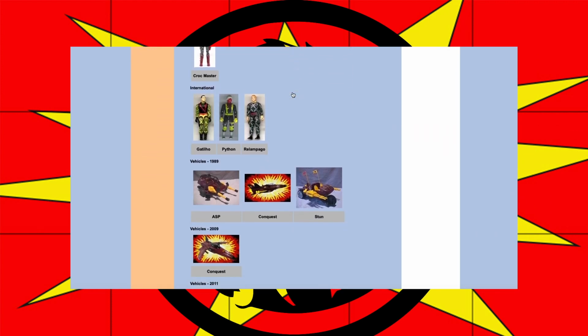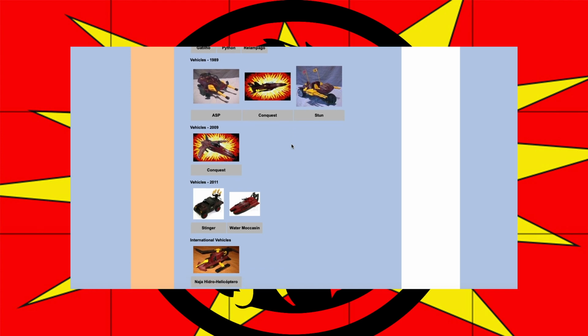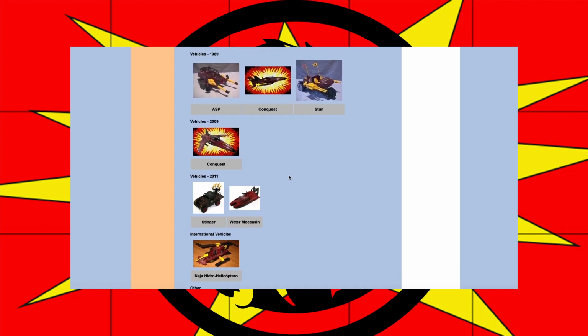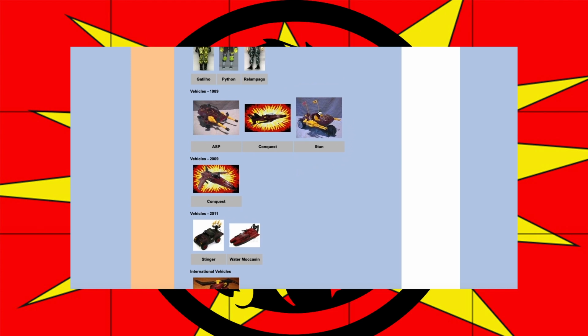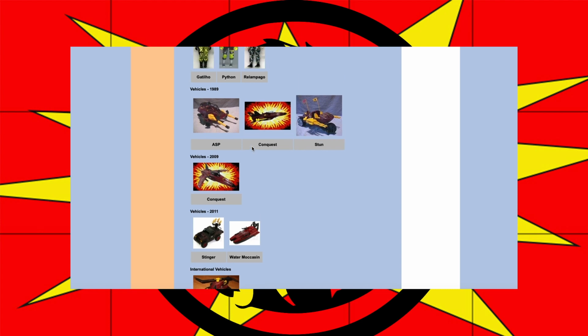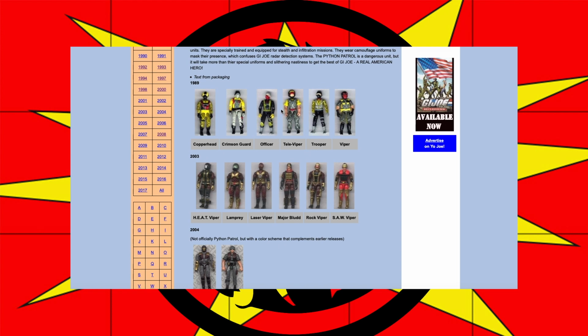Now let's scroll down and look at our vehicle offerings that they've done previously. So ASP, I did mention this is a possibility in a previous video. Conquest done. That said, I wouldn't expect anything like this or water moccasin or stinger or anything in that size range. And to tell you the truth, I wouldn't even expect something in this size range or this size range. And that's why I keep going back to Ferret. Now, as you can see, they did not release Ferret in Python Patrol back in the day. But, like my point earlier, they also didn't release a bat like Python Patrol back in the day. And to take it one step further, they also didn't release Ram Cycle as Tiger Force. So, totally possible that we could see a Python Patrol Ferret packed with one of these figures.